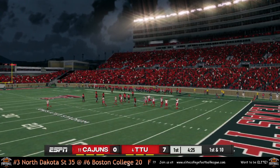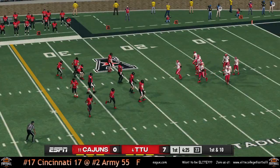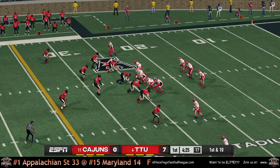Well, you talk to offensive coordinators about that, and they'll say we've got to find our go-to guy. Who are our players that we know we can count on, and what are the plays that we typically feel the most confident about? That's usually where the offenses tend to go when they're getting shut down like this.